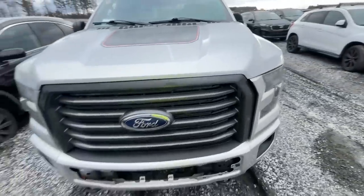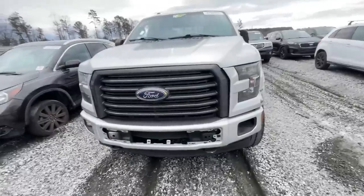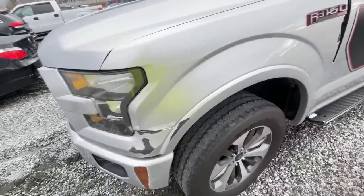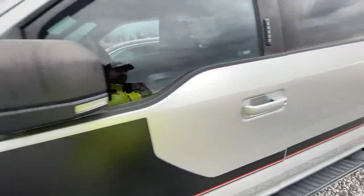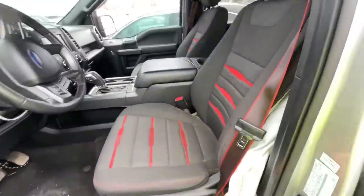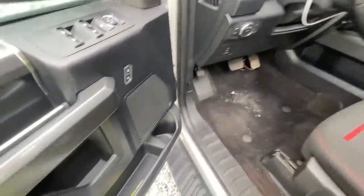Front end looks pretty good. Little cover's missing. A little piece of plastic always pops off. Definitely wanna get that back. It's been hit for a while now. You can see all that rust down there. They just cut this off so you don't damage the door anymore. Just need a new bed, a little bit of door damage, but the airbag did deploy on this one, even though it does have a clean title. Similar miles, I would say.